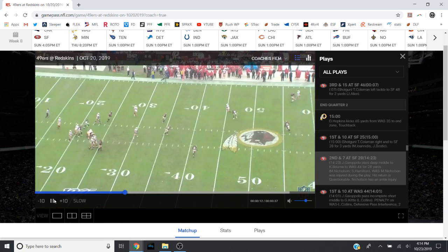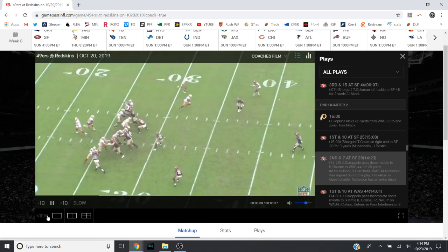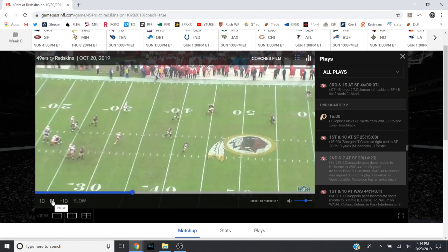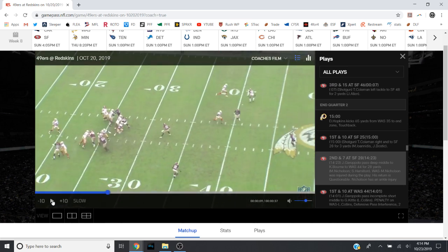Ooh, what a route. Holy cow, he worked him. He worked him good. Who is that? There's no way that's Kendrick Bourne. That is Kendrick Bourne. Look at that route. Watch him read the hips. As soon as his hips commit, he commits. He set him up really, really good there.